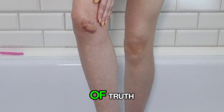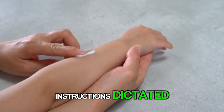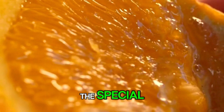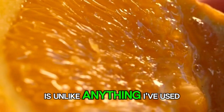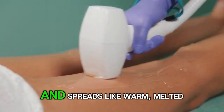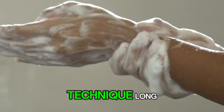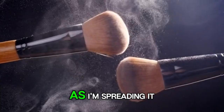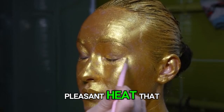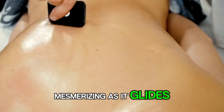Alright, it's time for the moment of truth. I've prepped a small area on my leg exactly as the ridiculously detailed instructions dictated. I've cleansed it, applied the pre-wax skin elixir, and now, the wax. I heated it up in the special warmer it came with, and the consistency is unlike anything I've used before. It's not runny or overly sticky. It's thick, creamy, and spreads like warm, melted honey. The instructions call for a very specific application technique: long, even strokes with consistent pressure. As I'm spreading it, the warmth is so soothing. It's not scathingly hot, it's just this comforting, pleasant heat that feels therapeutic. The golden shimmer in the wax is actually kind of mesmerizing as it glides onto the skin.